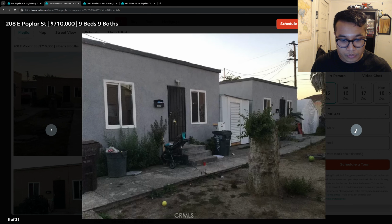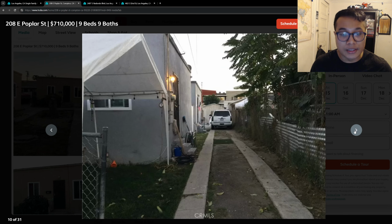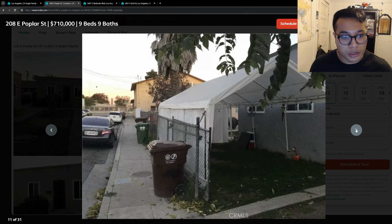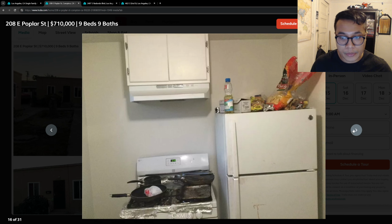This is insane. This is dirty. This is really dirty. There was no upkeep here. You're not even sure if the building's up to code. You're not sure who your neighbors are. You're not sure what to look out for in terms of gang territory, because that's a very real thing down here. So if you want to sink in $700,000, oh, here we have some interior.